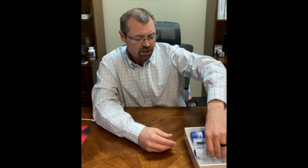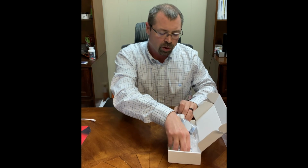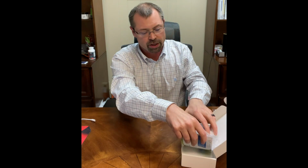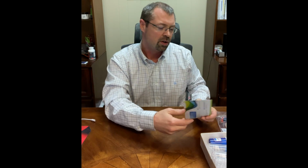So that is the weight loss kit from Olympia Pharmacy. This is a month 1 kit, and it comes with instructions on how to take it and how to store it as well. So all the instructions, that's 1 month kit. You repeat that basically for 2 additional months and hopefully get some of that weight off.